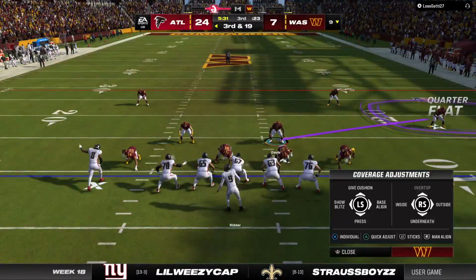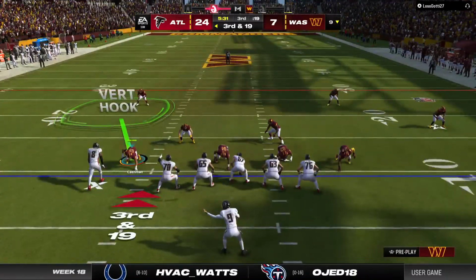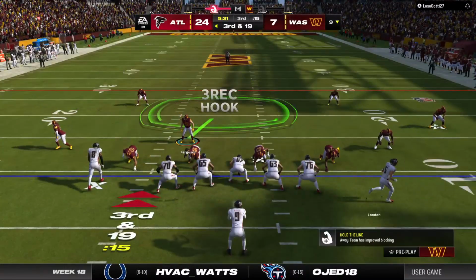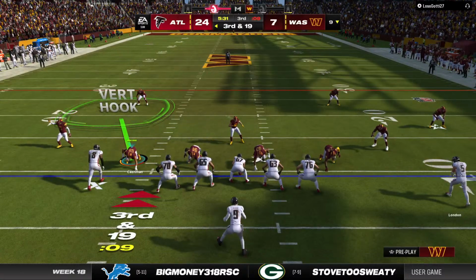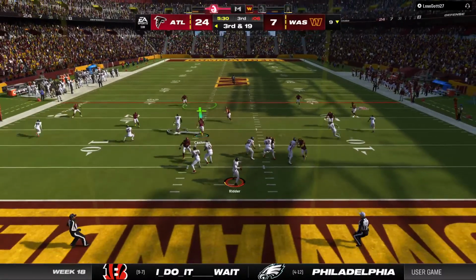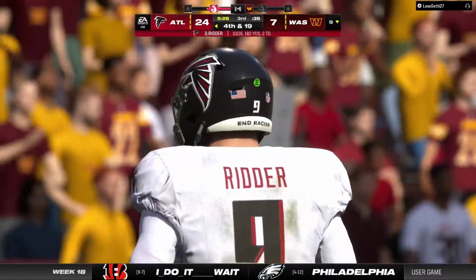An incomplete pass on that last play, and that means they'll need to come up with something here on 3rd down. And London, the motion man, right. Black shot. Stick. Mega. White. Now on 3rd and long, they'll look to throw. And that will be incomplete.